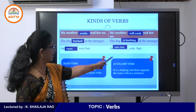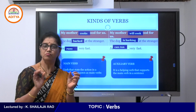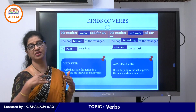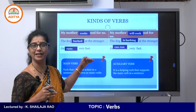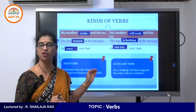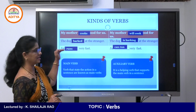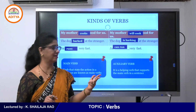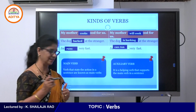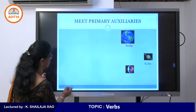But can you see, on the other side, we have an auxiliary verb, something that is helping the verb to tell us in more detail about when that action was happening. Will cook means that action will happen in the future. And is barking, that action is happening in the present. And can run, again, is in the future. So these are called helping verbs or auxiliary verbs. So you have the main verbs cook, barks, runs, and then you have will cook, is barking, and can run, which are helping verbs that support the main verb in a sentence. So this is what we learnt in the last class. I'm just going through a quick recap so that you have not forgotten, or just to remind you.